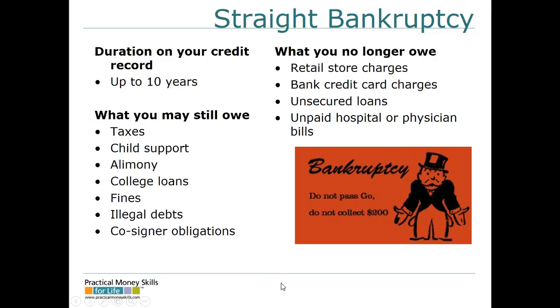And the last one is straight bankruptcy. This is up to 10 years on your credit. We usually hear 7 years, but it can be up to 10 years. What you may still owe are taxes and child support, alimony, college loans, fines, illegal debts, and co-signer obligations.